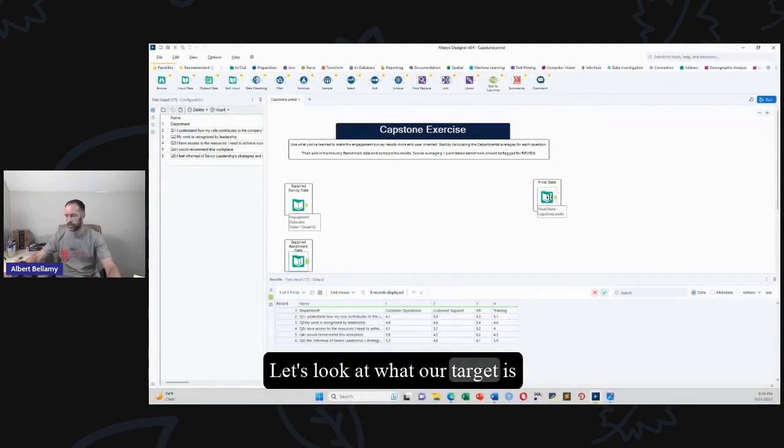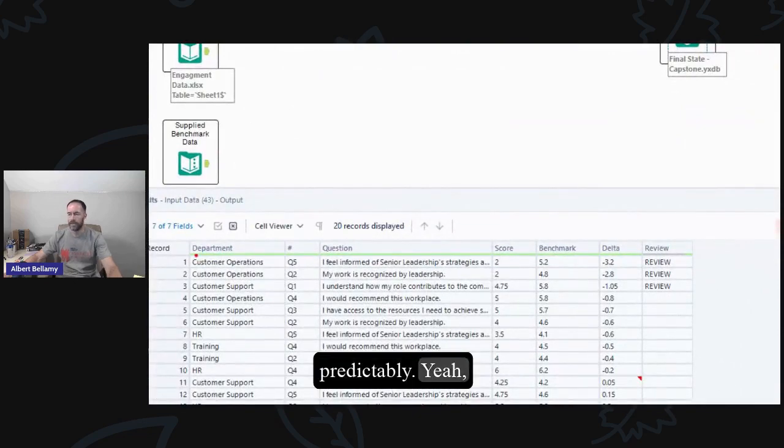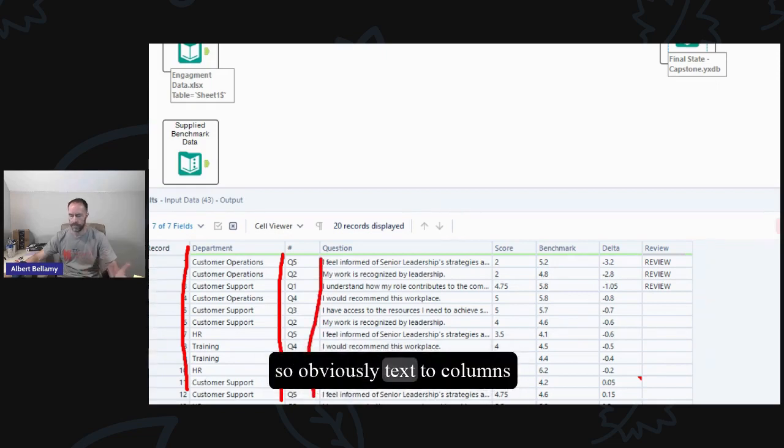Let's look at what our target is. Okay. Predictably, we need department as a field, and you can see there are duplicates there. We need the question numbers as a field, but the question number, Q5, Q2, Q1, by itself. Then we need the question itself as a field. So obviously text to columns to get there. And then the new score, this is your average. I can type with Zoom, but it's more fun to just write. Okay, that's the average.